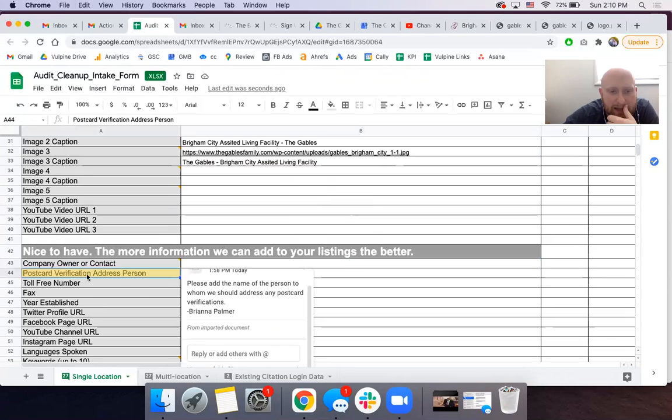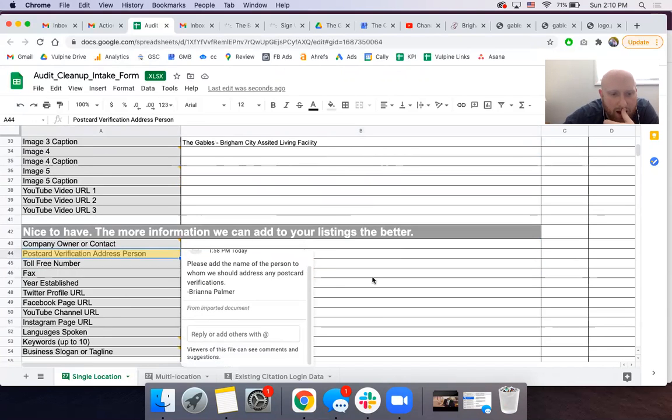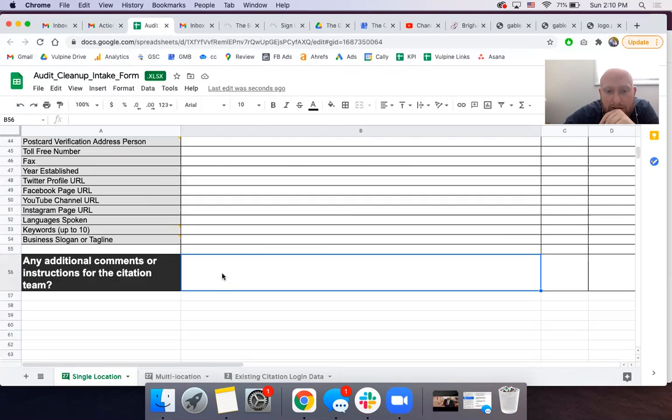And then if there's someone that a postcard verification needs to go through to, then put that information here. All of this information here is helpful in creating this network for you. So if you have a Twitter profile, Facebook page, YouTube channel, Instagram, whatever, then it'd be a great opportunity to put that information in here. And then if you have any more information for the White Spark team, that would be fantastic.